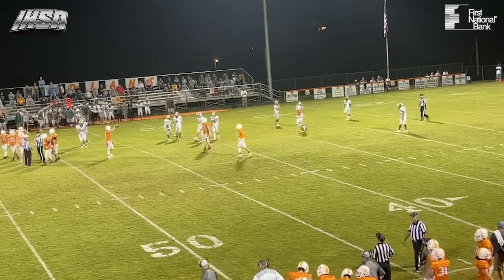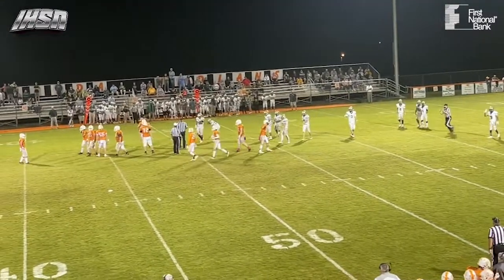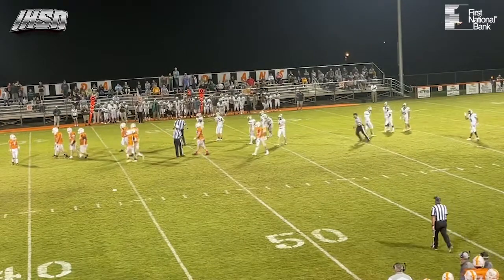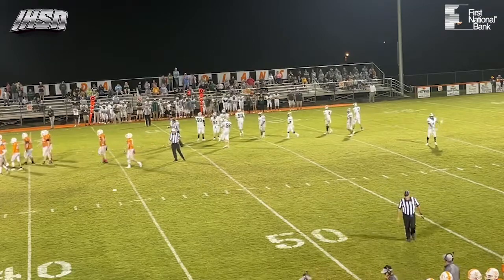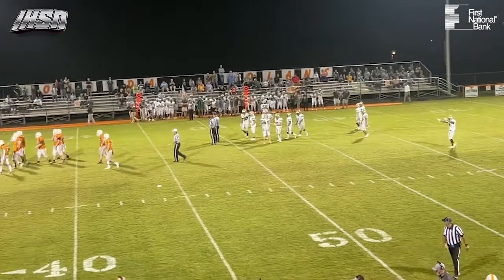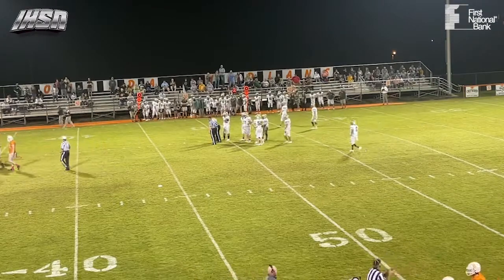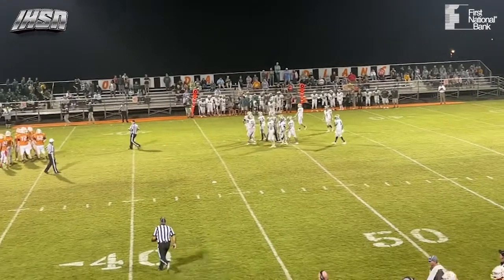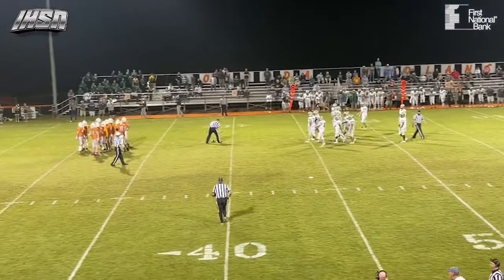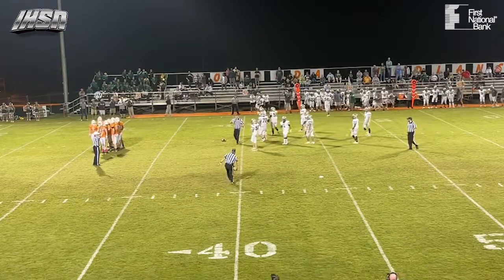Is this a hold somewhere around midfield? Probably 2nd and 23. Yeah, that's a hold. Yep. It's a hold from the 49. So Oneida will have it at the 39-yard line. Oh, my goodness. And they will need the 45. Oh, by the way, that's 16. Yeah, they'll be 16 yards away.